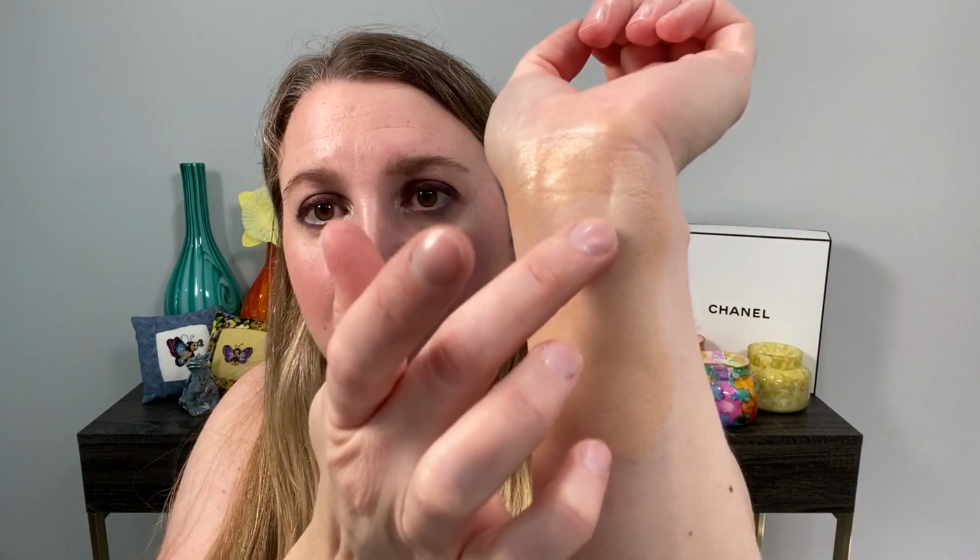So if you're using a really sheer layer, it's not too shiny, but if you want to build it up, you can definitely amp that up. You can even apply a little bit of a heavier layer in the spots you want highlighted as well. That works well. I did test that and no issues with that. So it's a nice, easy go-to for the summer.